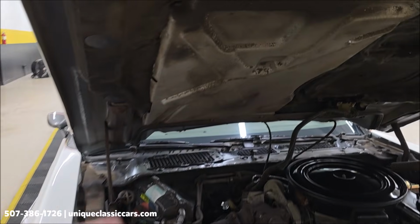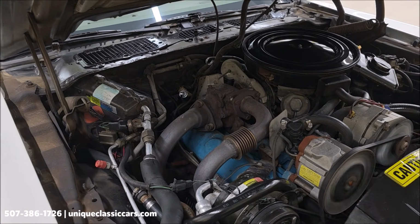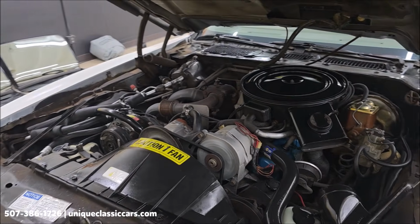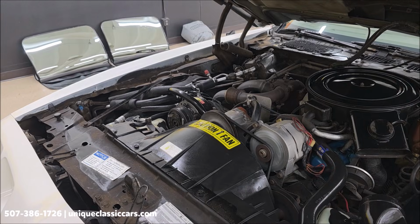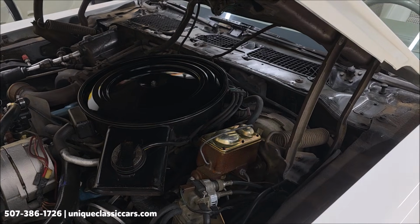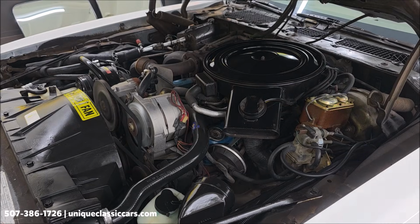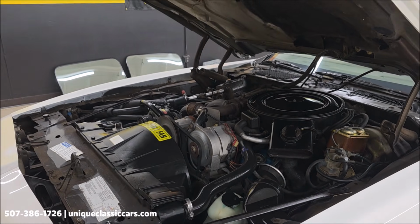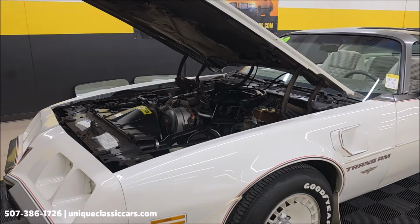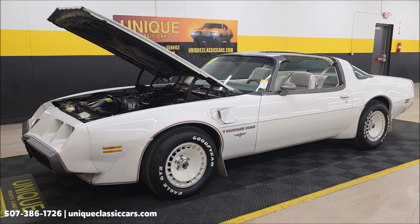Could be a heat shield due to the fact of that turbo. It's going to have some warm air coming through there. Like a newer master cylinder, and the flex tubing would need to be replaced if you wanted that hooked back up. Numbers matching, 4.9 liter turbo V8. 1980 Pontiac Trans Am Indy Pace car.